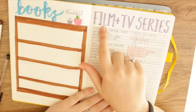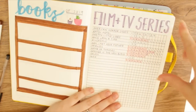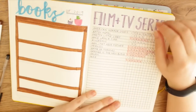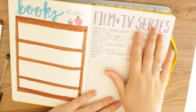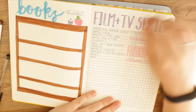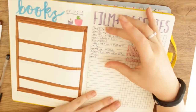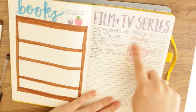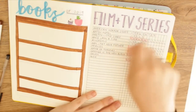Then I've got a film and TV series section, page. I found this on Pinterest. Some of them I have already watched seasons of, so I need to go in and highlight them to show that I've watched them. But basically you write the name of the film or TV franchise down the side and then you fill in how many films or seasons there are, and when you've watched them you just highlight them off.